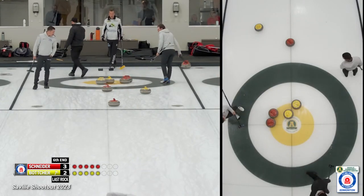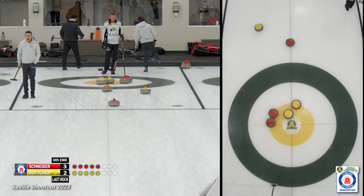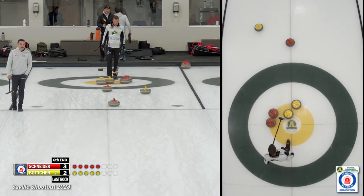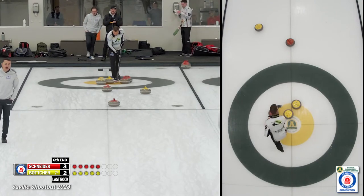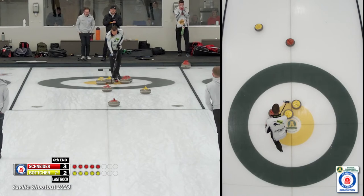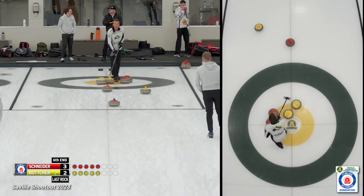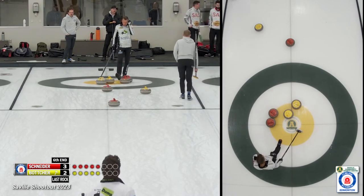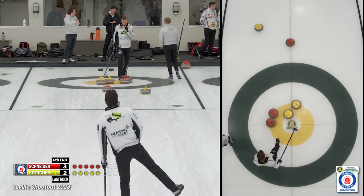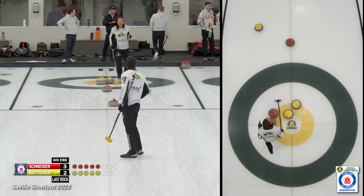Just a very interesting way of both teams keeping all their rocks in play. Little tap and roll off Team Schneider. That's not what they were looking for. Oh, their rock right on the 4-foot line. Bottcher scores two in the third. Fourth end, ended up being a little more open. Still playing around the center guard. Ended up being another blank.